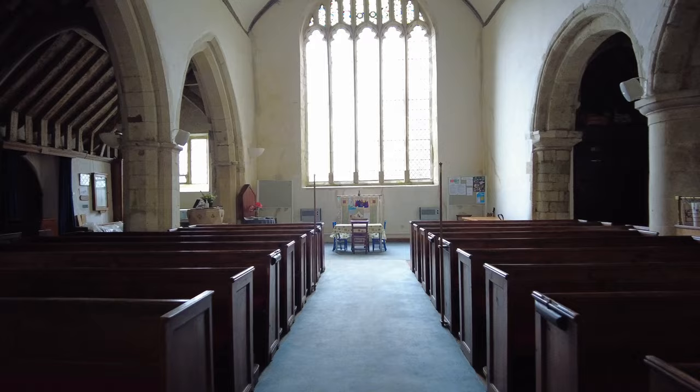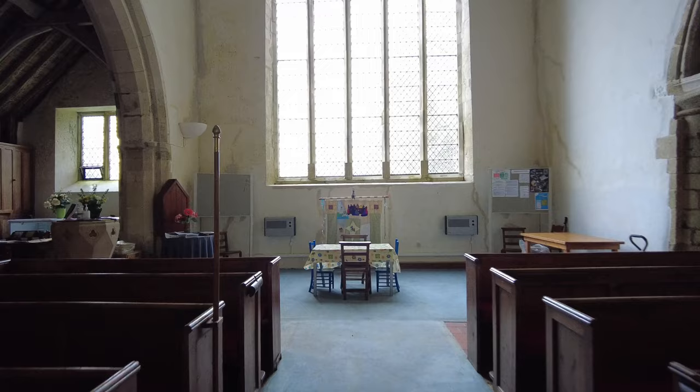The pews date to 1859, some of the newest parts of the church. This building was fairly sympathetically restored. It retains its Norman essence. And one of the most magnificent sections of the church, a huge monumental west window, which draws light into this building.